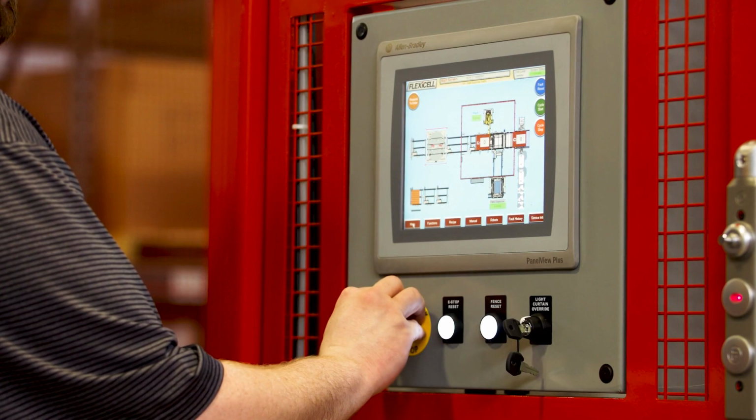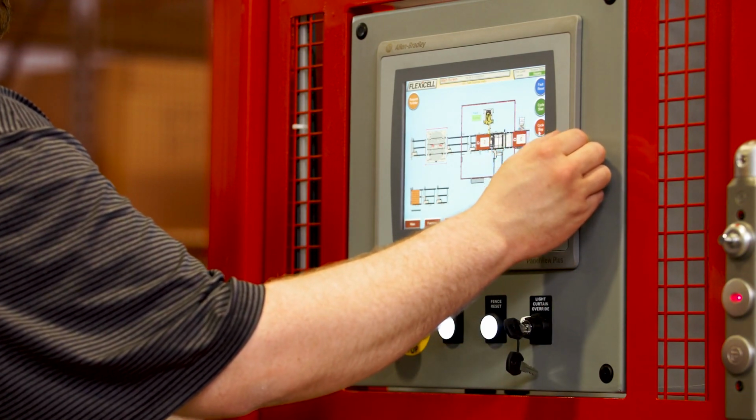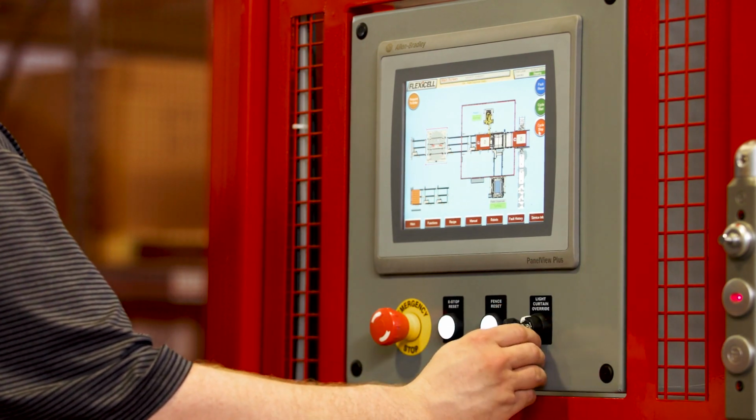So from an operator standpoint, it's very, very simple. They just run a touchscreen, but there's a lot more power and capability behind that that allows the system to work very well and look like a very fancy, complicated system, and it is, but to the operator, it's quite simple. They walk up to the touchscreen, they press the button, and it tells them to touch, and the system just runs.